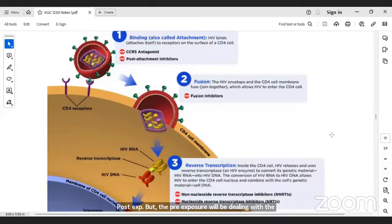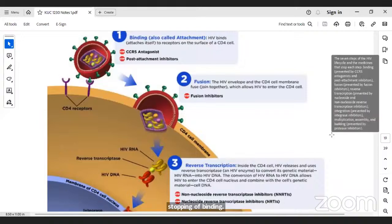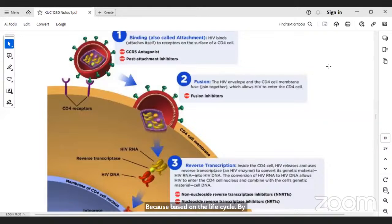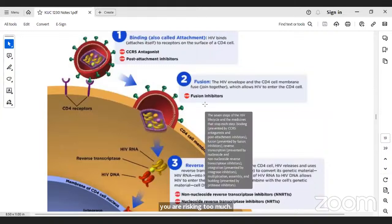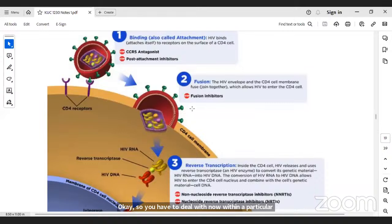And that's why you are told, kama ni PEP, umeze within a specific period of time. Because based on the life cycle, binding should take a given number of hours. I think beyond 24 hours, then you are risking too much. So beyond that, you need PEP. Okay? So you have to deal with it now within a particular time period. Sababu, time is of essence.